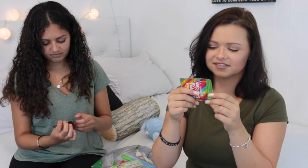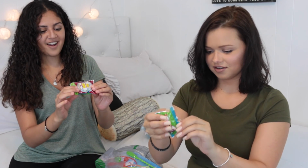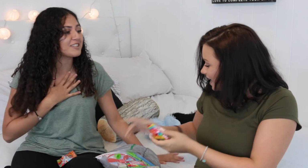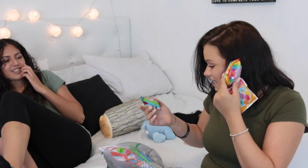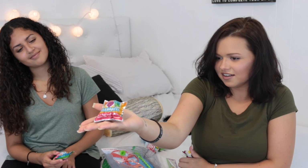Step one, smack the pack, and poof. See the surprise. Oh, look how cute! How are we smacking? It turns the package into a little balloon. It's gonna go. Ready? Here it comes. Okay, I think the balloons were a success because they were fun and they're really cute.